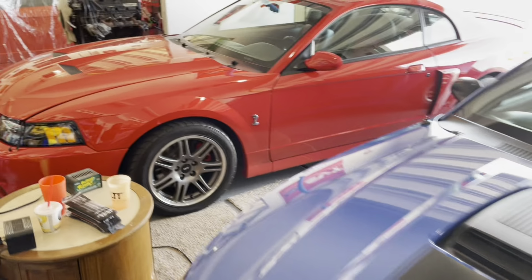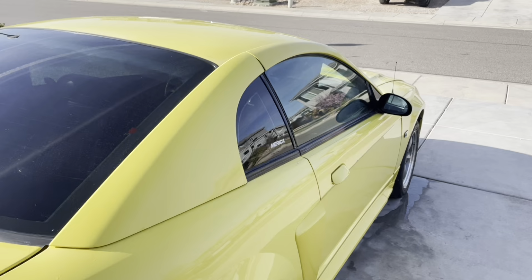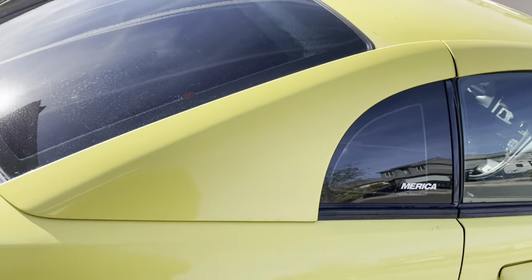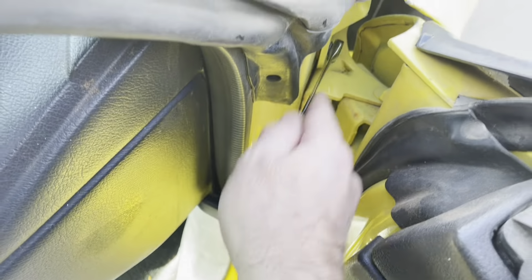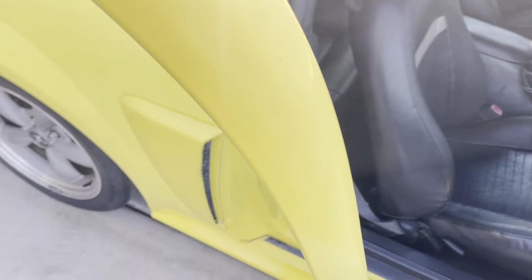My wife took the GT and went where she needed to go, and that left me with some time to work on the cars a little bit. The zinc yellow GT was actually having an issue with the A-pillar. I had not completely bolted this down, and it was flapping like this when I was driving in that rainstorm that we just saw. So I basically had one bolt in here, and I just had to take it all apart, take the weather stripping out, and work on it.